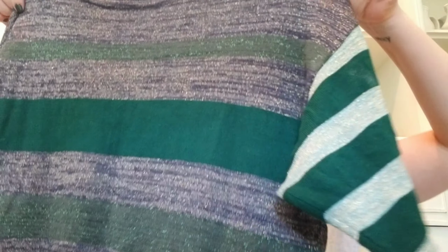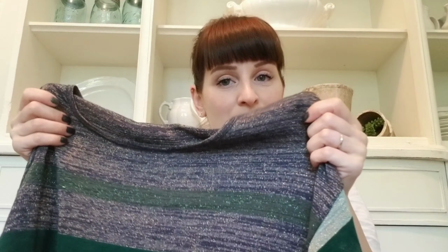So it's, I call it lurex. I don't know if that's the right term, but it's this material that has the sparkly gold thread woven through it. So it's in differing tones of greens and navy, and it's so pretty. So I tried it on and I liked it because it's like a midi dress, and then I noticed it's got, I don't know if you're going to see it on camera, this stitching across the front.